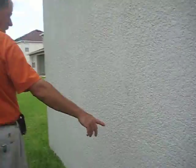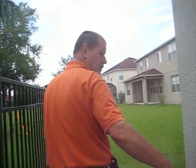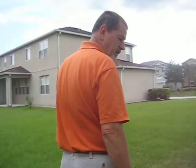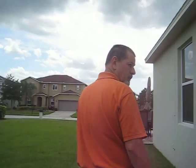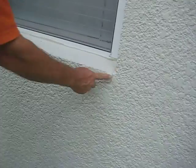You got another little crack there. And see, this is more along the line of the step cracking there. And that's very typical on stucco. If it hasn't been painted within 4 or 5 years, it's probably going to start showing some step cracking in most cases. And this is typical from the crack in the corner here. And see, this is again the step cracking.